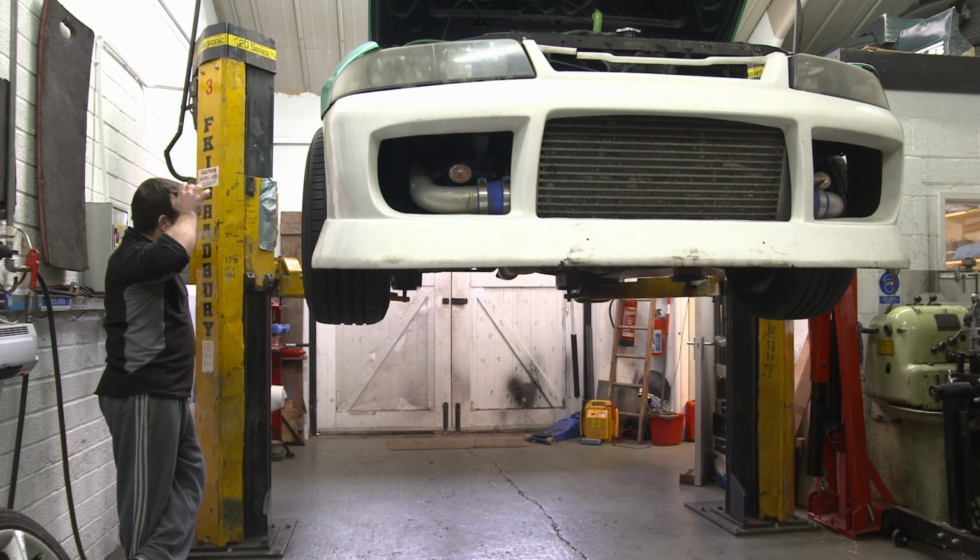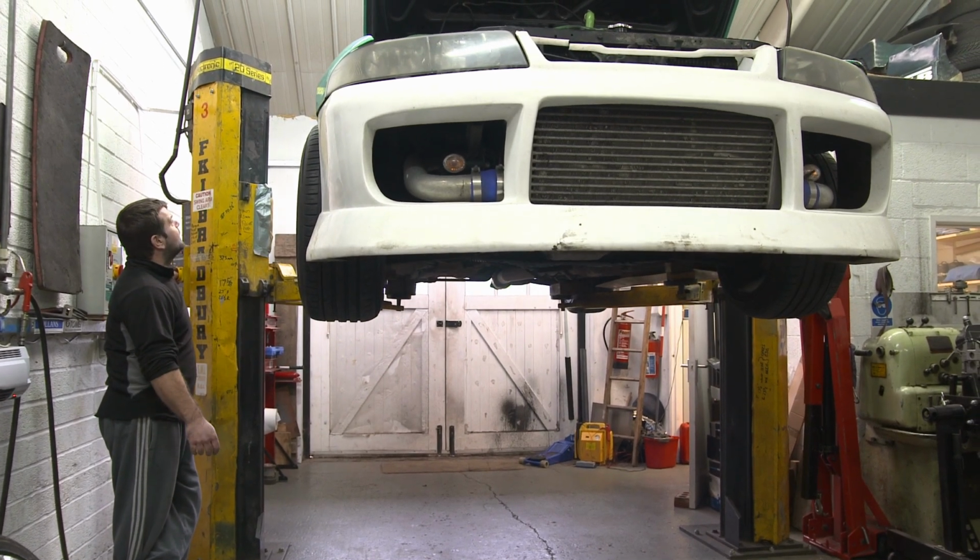Early Skylines now, they were about early 90s. They're a 30-year-old car. Good original examples that have been unmolested are very hard to find and command good money. So if anyone's looking to buy that sort of thing, do your homework before you part with your cash, because you will end up with big bills.